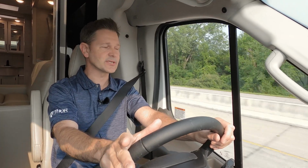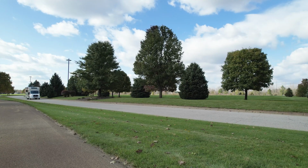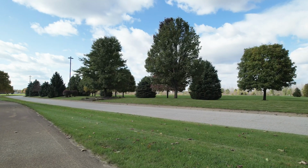We know safety features are important to you, and this Compass has everything you can think of. We're going to start with adaptive cruise control. So you set your speed, and the Compass will automatically adjust to the traffic in front of you.